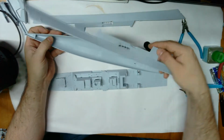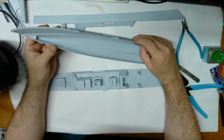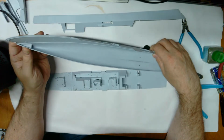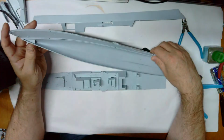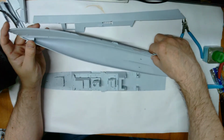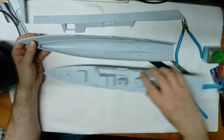So, is that the wavy one or the nice one? That's the nice one. Just do a little test fit just to see kind of what sort of ballpark we're in, so we get a rough idea of how the thing is going together.